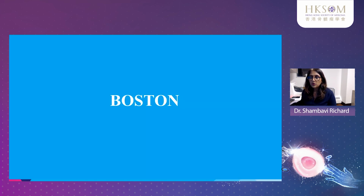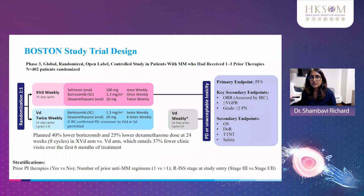As is the norm with new drug approval in myeloma, selinexor was then tested in earlier lines of treatment in combination with the standard of care backbone, and in this case, that backbone was bortezomib and dexamethasone. The registrational BOSTON study was the next major study in the development of selinexor. It was a global open-label randomized controlled trial in patients with myeloma who had received 1 to 3 prior therapies.